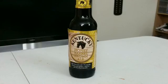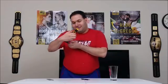This one in particular is their Honey Barrel Brown Ale, an ale brewed with Kentucky honey and ginger, aged in oak barrels. This weighs in at 10% alcohol by volume. Very hefty beer. If this is like their traditional bourbon barrel ale, it should be really, really good.